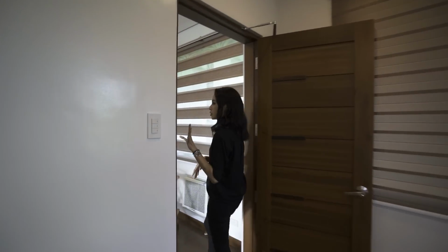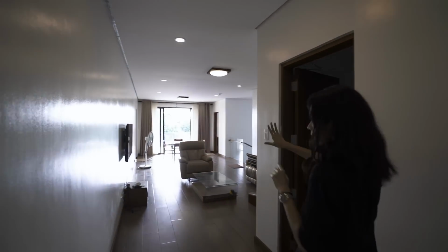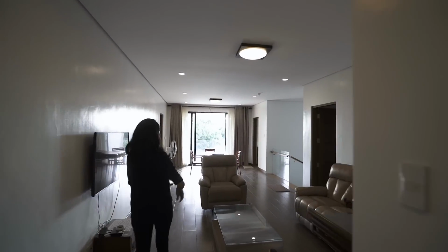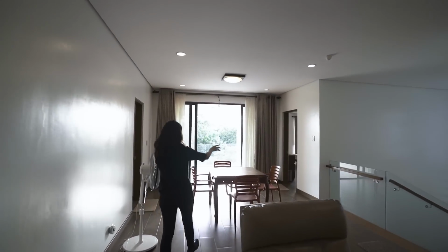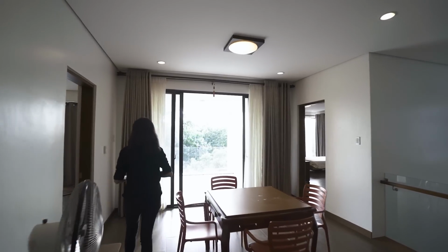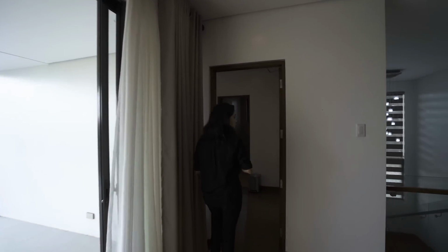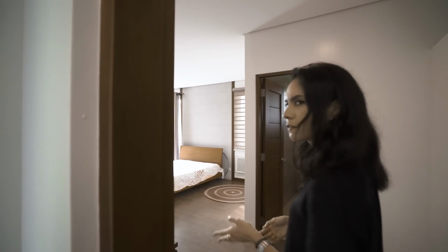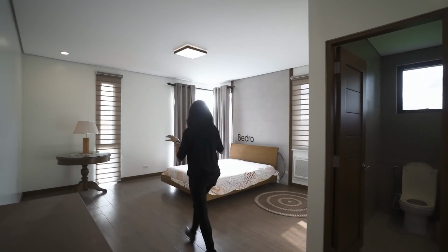And from here, you'd be able to appreciate what the family area looks like from this perspective. And that will leave us with 2 more rooms, or doors at least, not including the sliding doors. So let's go through this one first. So we are now in bedroom number 5. Okay, so you have this much space.